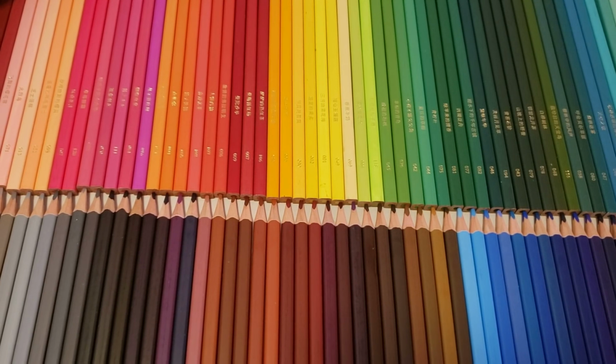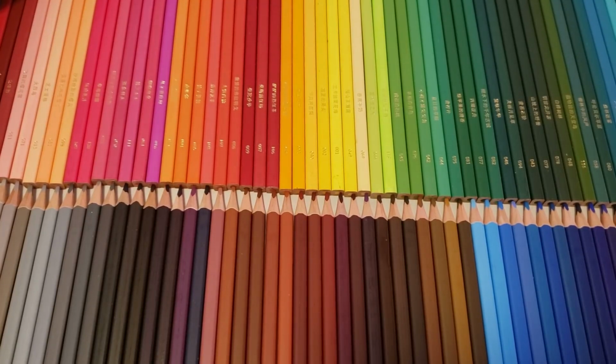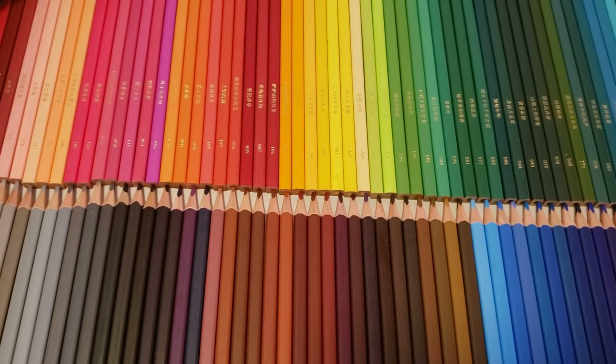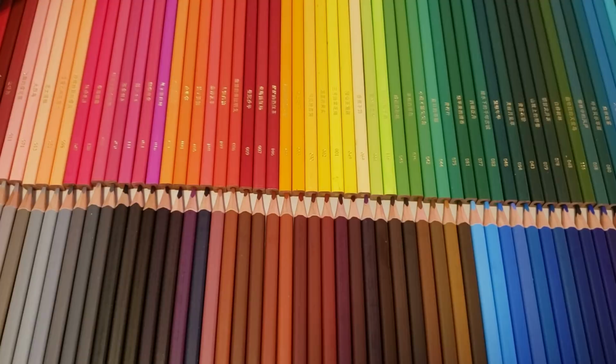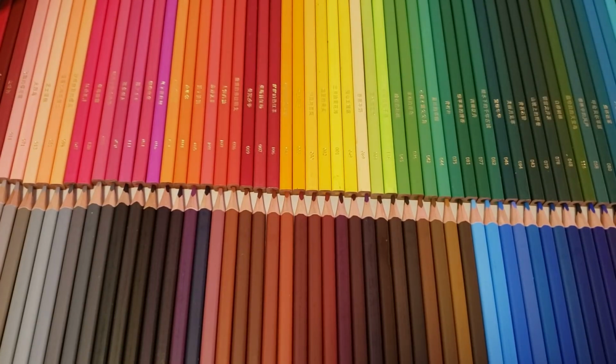Hi guys, welcome back. What do you do when you find pencils that are so beautiful you don't even want to swatch them? Well, I found them. This set is gorgeous, but can you get it? That's the question. So what pencils are these?